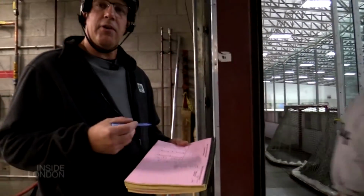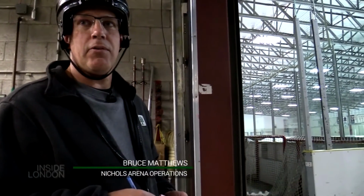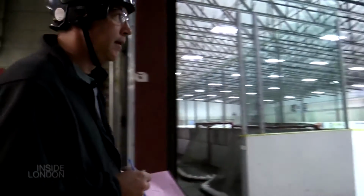So what we're going to do is we're just going to check the ice thickness right now. We have 23 spots we have to check on a weekly basis. Basically, we just use a drill and a tape measure. One drills, one records the thickness.